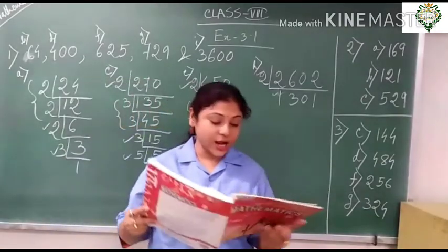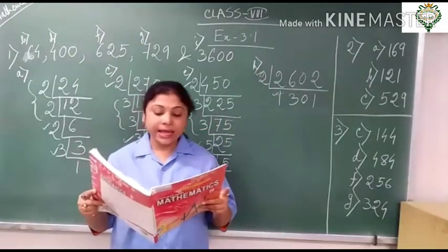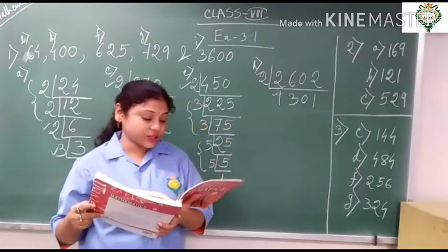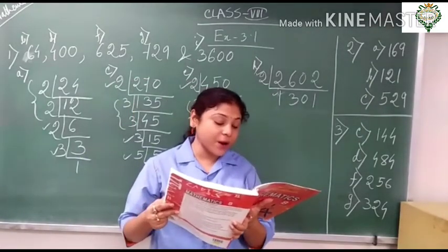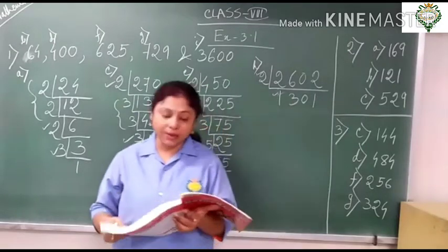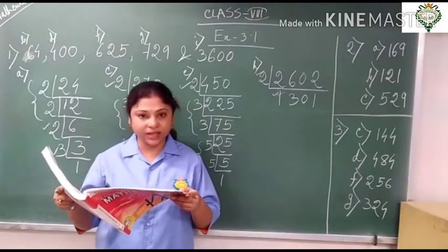Today I am going to start exercise 3.1. It's about squares. So let's start with the first sum. First sum is: identify the numbers that are perfect squares in the following numbers. They have given some numbers. It's exercise 3.1, page number 38.